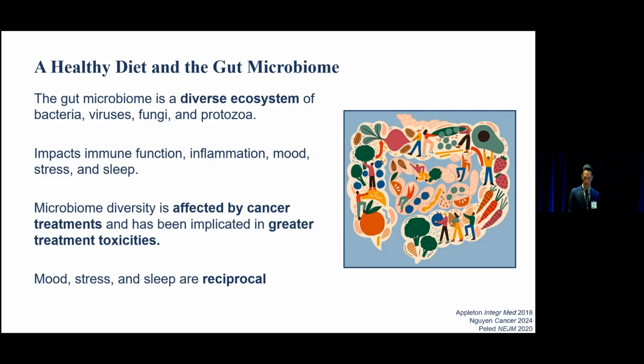We also know that cancer treatments have a negative impact on the diversity of the gut microbiome. Low diversity has also been implicated in the development of treatment side effects associated with cancer treatments, and in predicting response to treatments like bone marrow transplants. All of that is to say we need to be investing in the diversity of our gut microbiome. By creating the correct environment, we are supporting our ability to be as well as we possibly can.